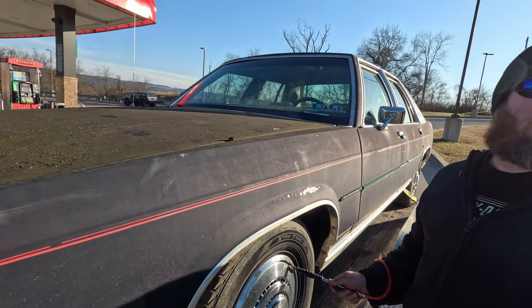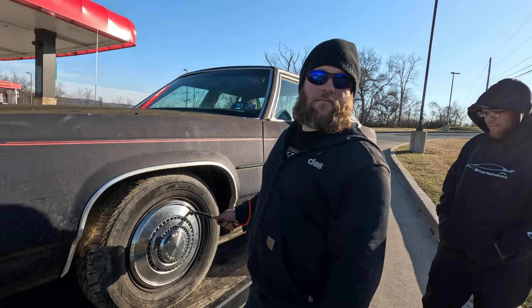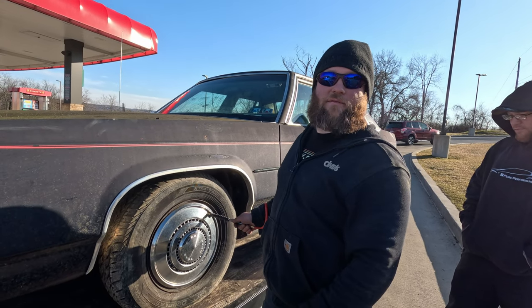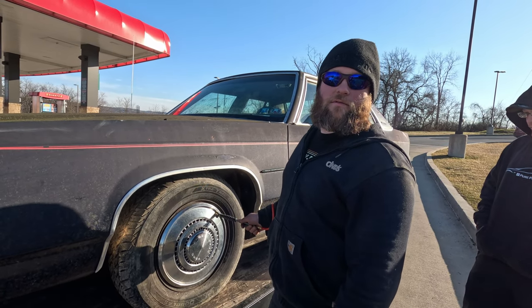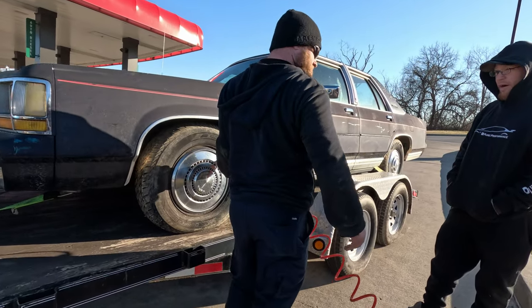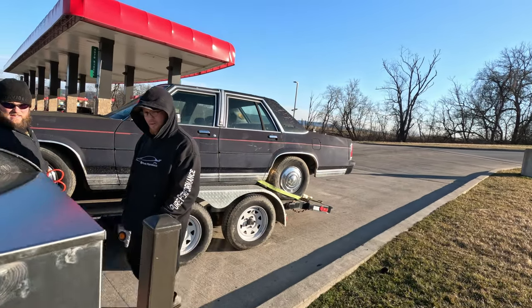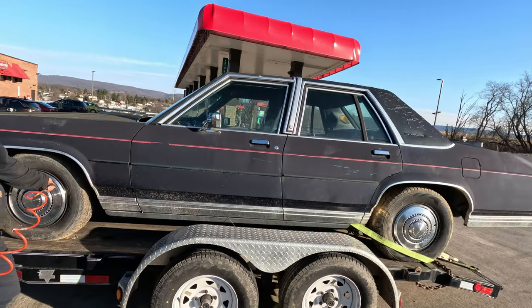Guess what I did find in Jeannette for $200? Turbine wheels for this. Really? Just today, before we left. But they're probably shitty too. But they might not be for burnouts. Did it go up? Yeah, it went from 11 to 18.